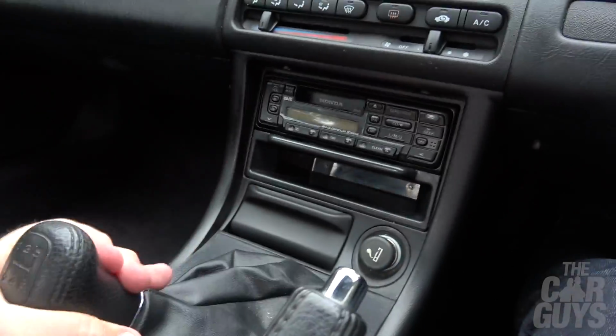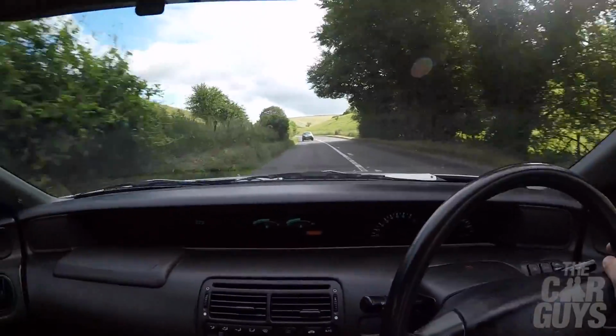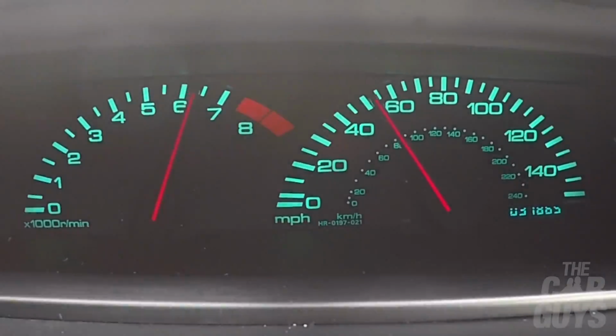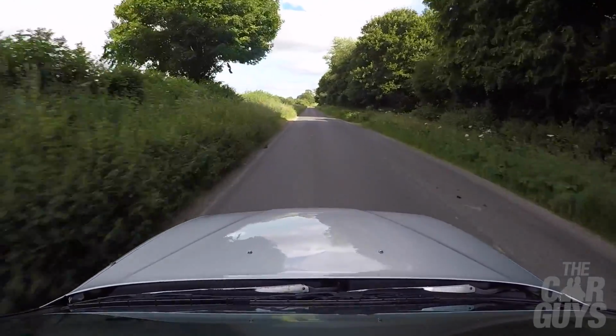Down into second, nice smooth gear change. The gear knob falls nicely to hand. Here we go. There was the VTEC. Did you hear the change of tone there? 5, 6, 6.5. Change up. Let's go for an overtake.